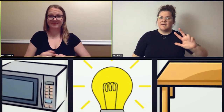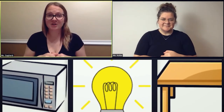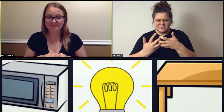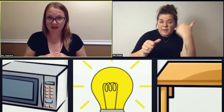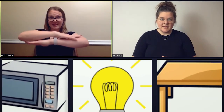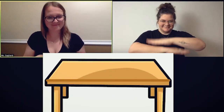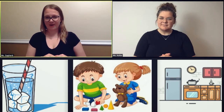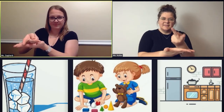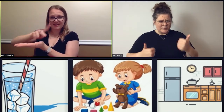Here's our 3rd sign. Which picture do you think matches that sign? Remember, it might look like the sign itself. Did you guess that this was table? If you did, you got it right. On to number 4. Are we ready? This one's a little different. What picture do you think matches this sign?